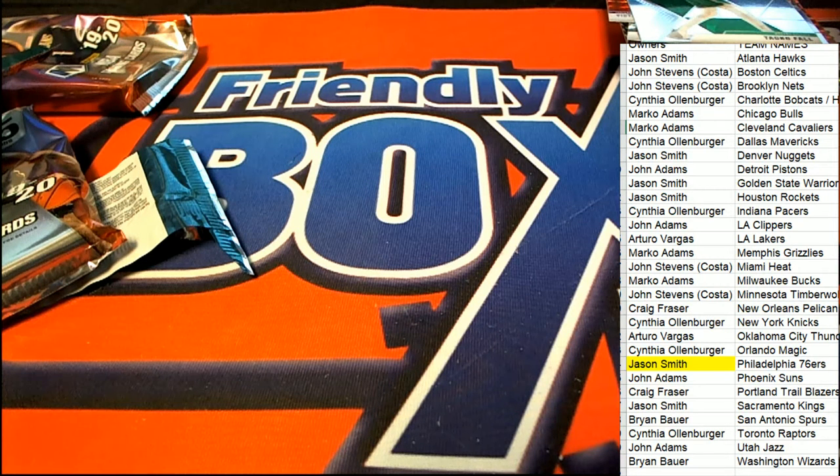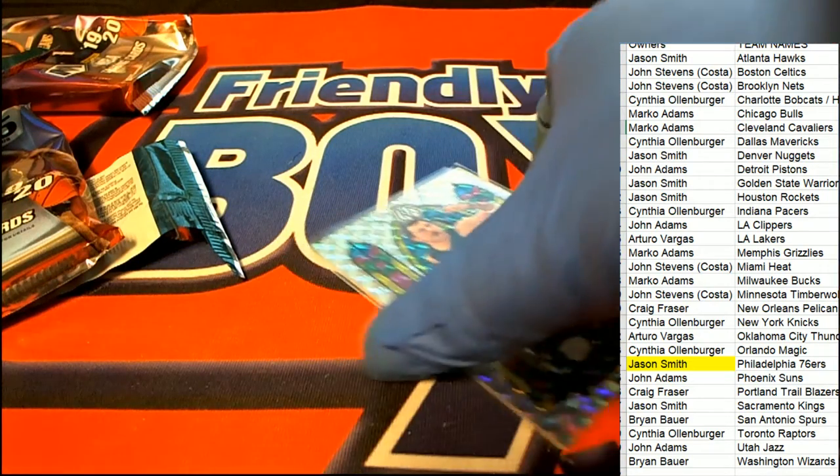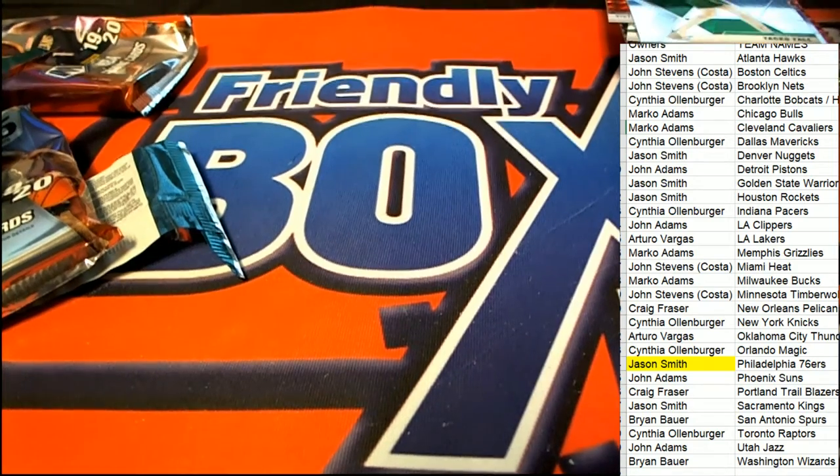Boom. What a hit. Terrific. Congratulations in the box break, Mr. Loren. Oh, that is just really cool, man. It's in excellent condition. And I'm really happy for you. That is a great hit to have come out of the box break.